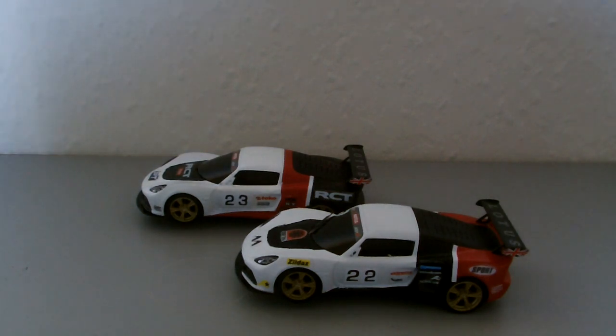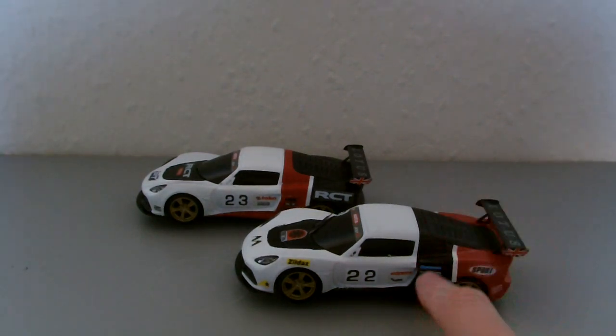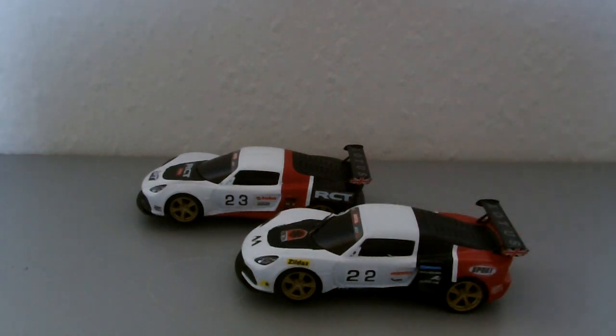This is my super resistant Lotus Exiges, the V6 Cup R cars, and a custom paint job that I've done. Basically, I've done my own colour scheme where it's red, black, and white, and sort of the opposite version on the other car. The reason why I've done these is because we do our own little championship at home with some of the mates and stuff.